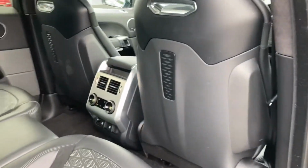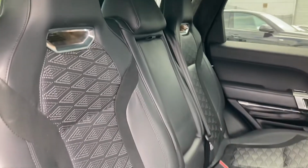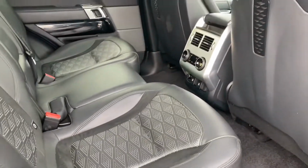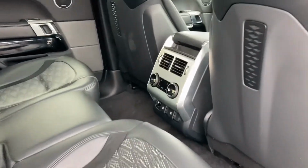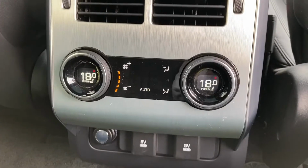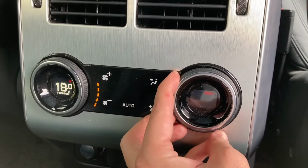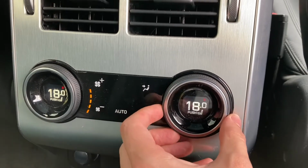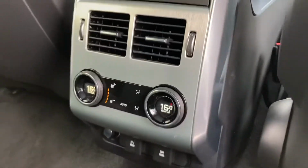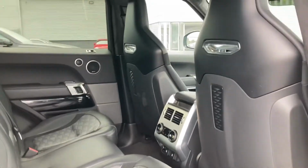Moving to the interior now. Got the full black leather interior. Got the sport seats at the back. These do come with the ISOFIX points as well. This vehicle does come with a 4-zone climate control. So you've got the dual zone at the back. And you do also have the rear heated seats as well there. Perfect for winter. As you can see, you've got plenty of leg room there as well.